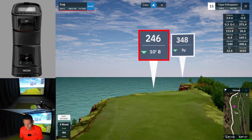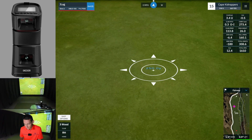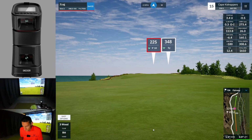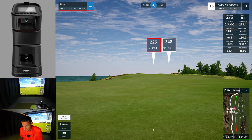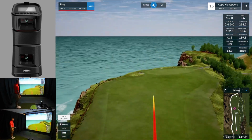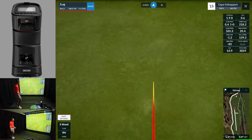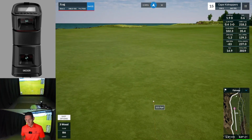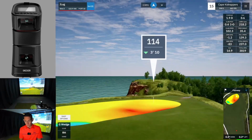Let's have a look. Got that cliff face all the way down the left though. You just can't miss it. I think the safe play for me is just to hit a hybrid and leave myself 130 in. Love that shot. Really nice swing. Dead straight ball flight. I will take that. Okay, 114 left to this pin.